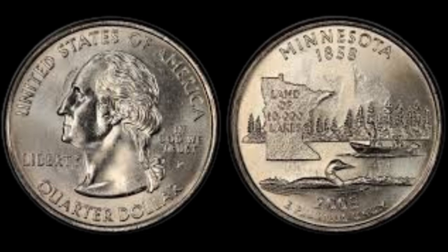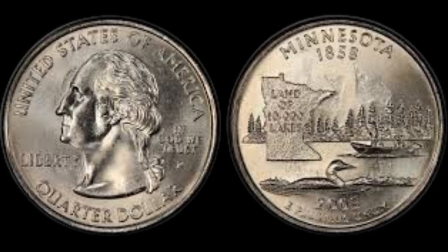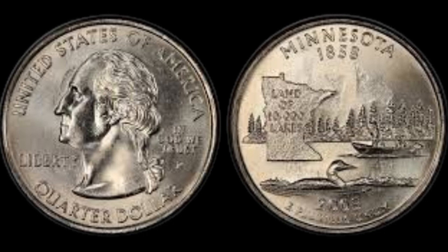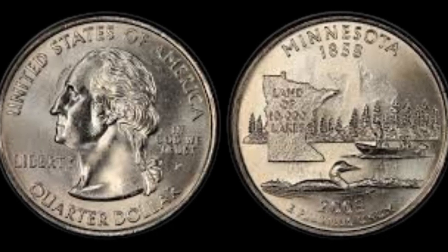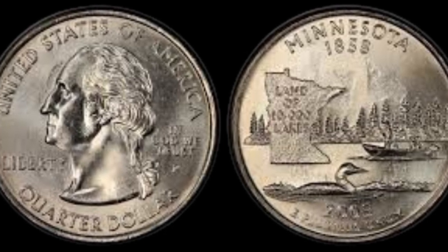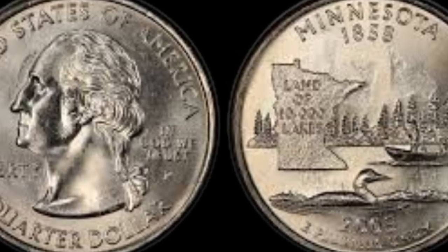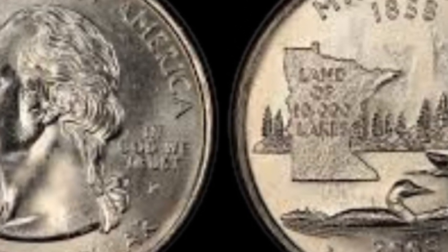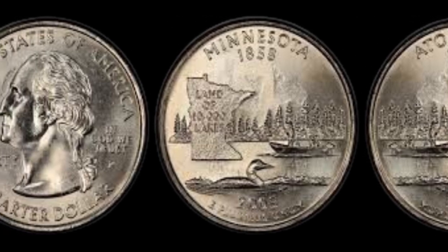While not every 2005 Kansas quarter will fetch millions, even standard error coins can sell for $4,500 to $10,000, depending on their condition. So, it's worth taking a closer look at your loose change. Are you ready to join the hunt for rare and valuable coins? Here are a few tips to get started. Point 1. Always check your quarters for errors, such as doubling, missing letters, or unusual marks.